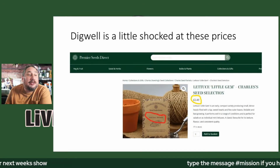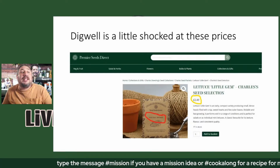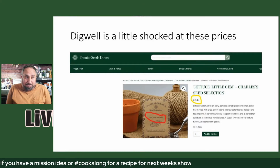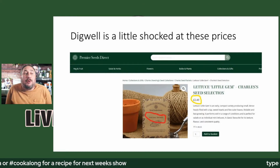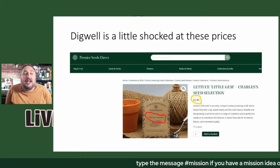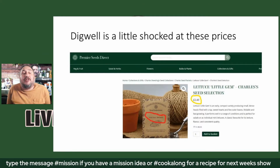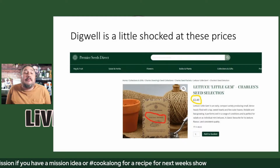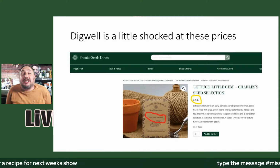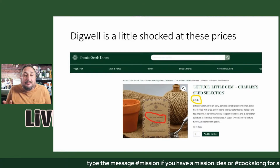So, first of all, we have got this photo. Let me bring it up because I can't actually see it. Now, Digwell, this is kind of related to what we were talking about. Premier Seeds Direct. I've got the Charles Dowding range, and he was a little outraged with the price of these seeds. Now, Premier Seeds Direct generally sell pretty reasonably priced seeds, so adding to this is not twice the price of what the seeds would normally cost because of Charles Dowding's name. Do you think that's right or not?